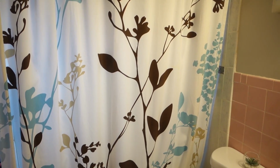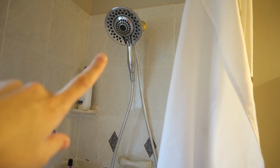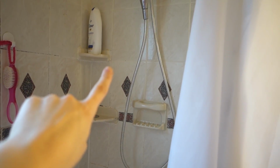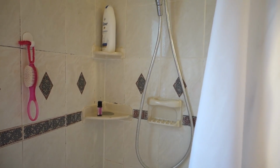So the first thing I want to show you is in our shower. I have a little hack in here that I'm kind of excited about. So this is our shower, and as you can see, we have one of these shower heads with the handheld thing that you can pull down, and it has this rope or whatever, I don't know what you call that, but it hangs down and it blocks the space where you would normally hang a shower caddy, like you'd hang it off the top there and put all your little things in there. Well, I can't do that because that's in the way.